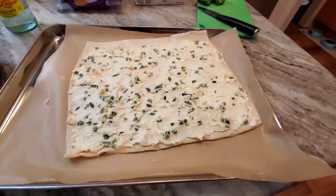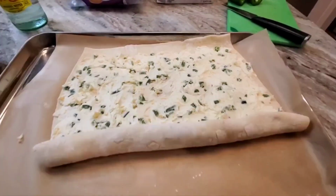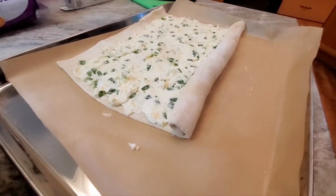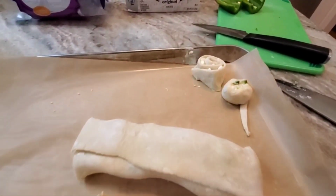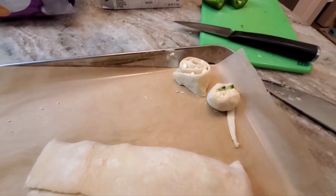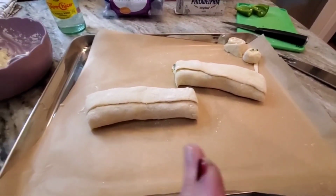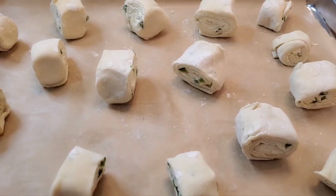Okay, so here we go. I'm going to roll it up. So I'm just continuing to roll up until I get to the end. See if you can tell, like that. Just like when I make cinnamon rolls, first I cut the ugly butts off on the very end, and then I cut the actual long one in half, and then I make it even that way, like it matters, but that's how I do it.